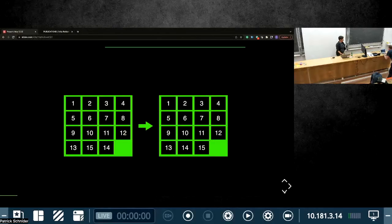Is it working? Yes, I just have to be sure that the screen is visible.